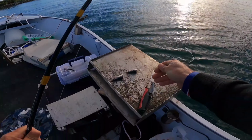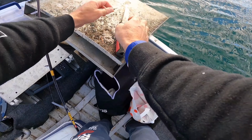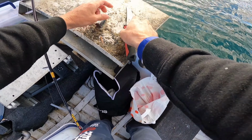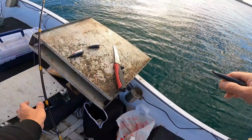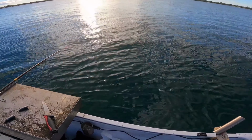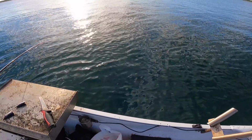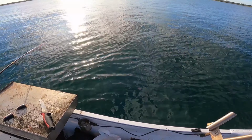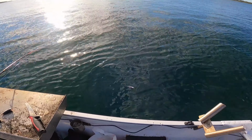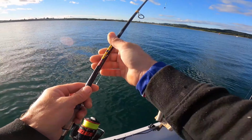So what I'm going to do here is just trim that tail a little bit. There we go. Take that tail off, and you'll notice now when it sits in the water, it doesn't spin. It just sits there. It does the odd turn around, but sits much straighter in the water, which is what you want. It's all about bait presentation.